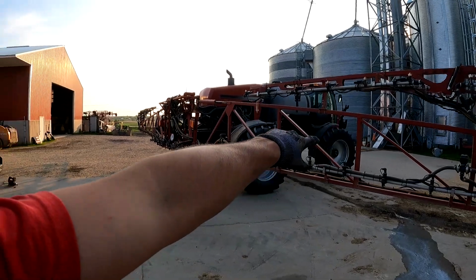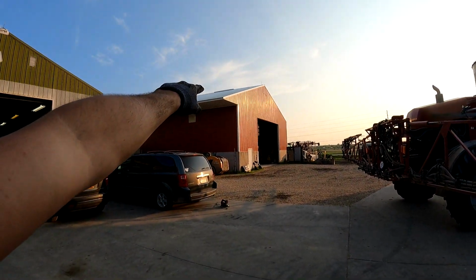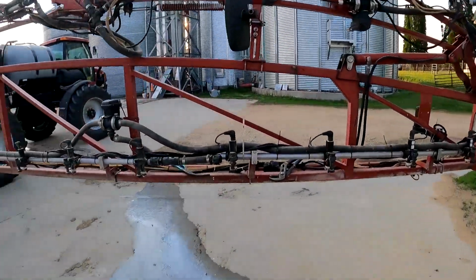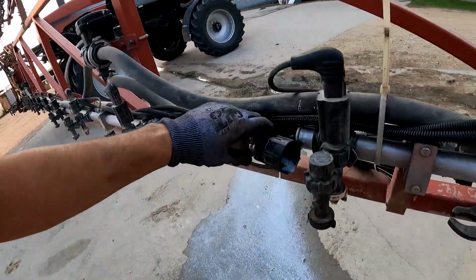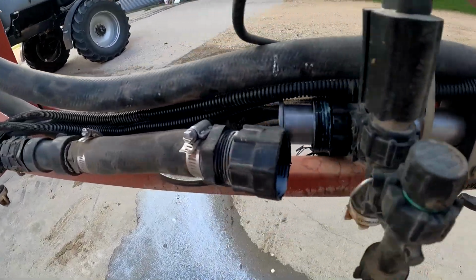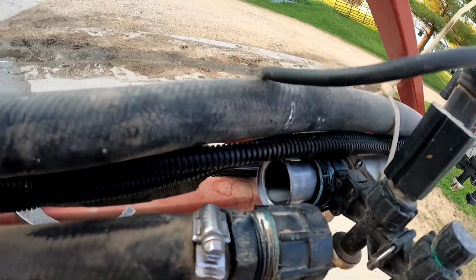So Nathan's still hauling manure. Pat's slinging seed up at the Kuhnau farm right now. Curtis went to bring him seed and I'm working on this sprayer. So I think that leak that I was seeing is because there's not an O-ring in there. Just a guess. But I think there's supposed to be an O-ring in there. So I'm gonna go put one in there.